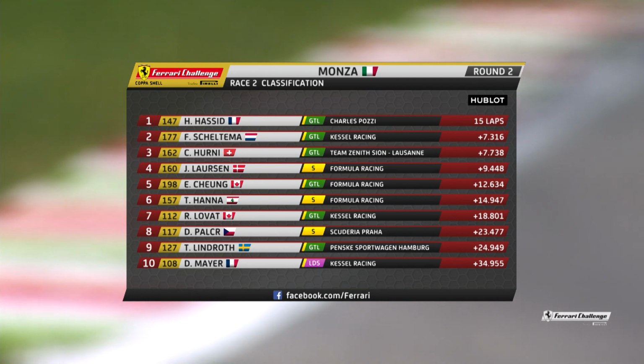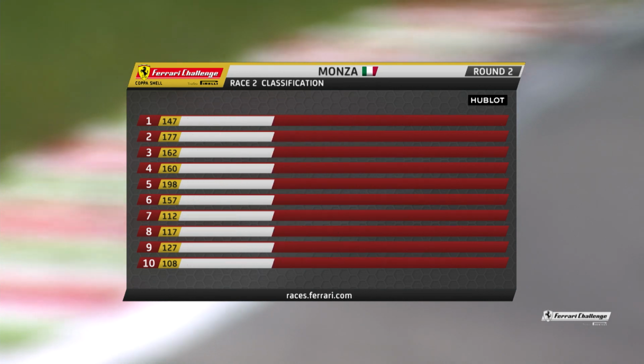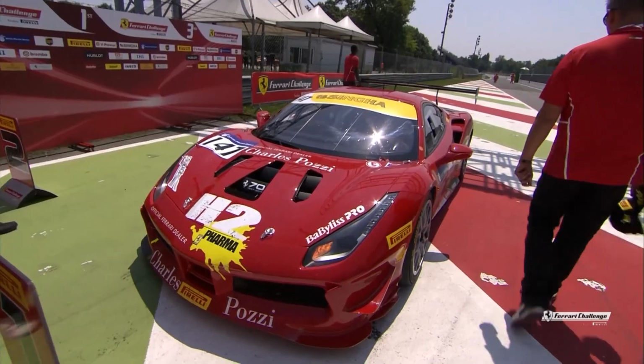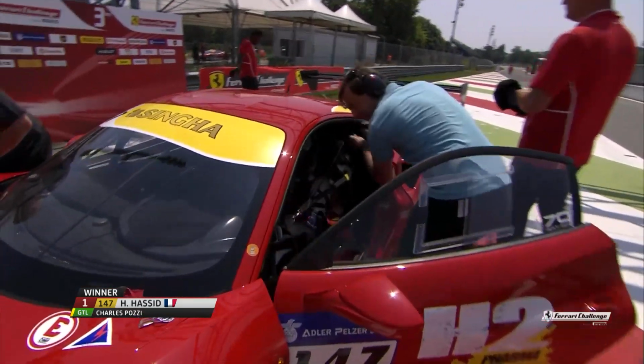Henry Hassi takes the win from Fons Keltmar, Christoph Herney, Johnny Lawson, Eric Chung. Then it was Tanny Hanna, Rick Lovett, Dusan Pulchra, Tommy Lindroth. Good result for Tommy to take P9. Then Deborah Mayer, the best of the ladies, finishes P10 in the race overall as well. Vladimir Hladik came in P11. And then it was Tina Koch, another of the lady racers, P12. Then it was Liam Obitauser, Schiavone. Horrid race, to be fair. And then we lost Prenok Gerg, Ingvar Madsen, also Fabienne Volvend and Murat Kumaroglu, as we saw in that incident, as the car is parked up ahead of the P1 board now for Henry Hassi. He'll be on the top step of the podium.